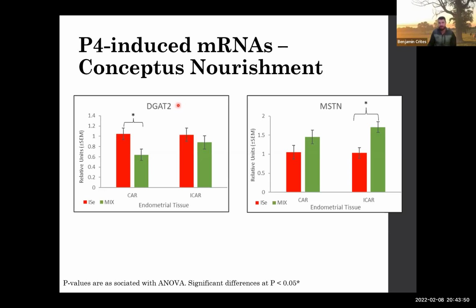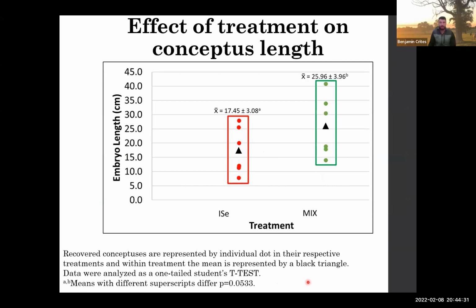So these are two totally different time points, and the time point that would have more relevance, as we're looking at day 17, would be myostatin. That embryo, as depicted by the picture a few slides ago, has already undergone that process of elongation and is growing quite rapidly. So serving as an energy source here, theoretically, leads to an increase in embryonic length in the heifers supplemented with mixed versus ISE, just off of the findings from this slide alone. And interestingly enough, that is exactly what we noticed.